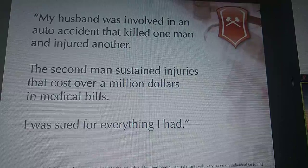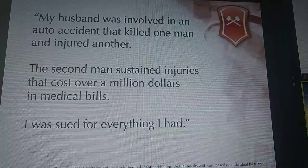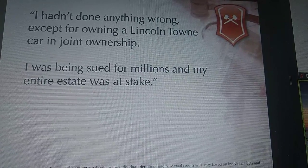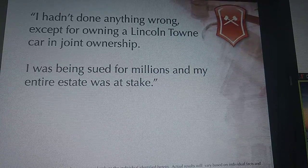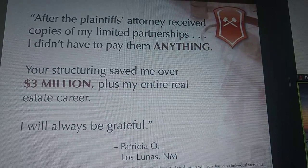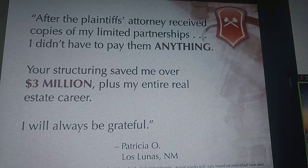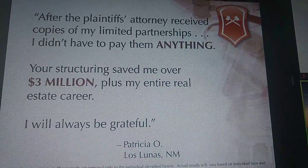Let's look at another one. You remember this woman whose husband was involved in a bad accident, killed somebody. The other guy had a lot of medical bills, and the woman, the wife, was sued. And remember, she said she hadn't done anything wrong except for owning that car in joint ownership, and she was being sued for millions. Well, here's the rest of the story. She said, after the plaintiff's attorney received copies of my limited partnerships, I didn't have to pay them anything. Your structuring saved me over $3 million plus my entire real estate career. I will always be grateful.